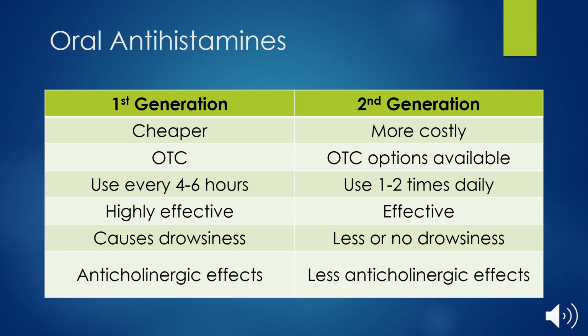it is highly effective. However, it does cause drowsiness in a lot of cases, and it does exhibit a lot of anticholinergic effects because there is a higher CNS penetration, and a lot of these effects may be sedation, dry mouth, urinary retention, constipation, and or blurred vision. And so because of that, we have to use caution using first generation agents in patients who have glaucoma, or if they have trouble urinating, or if they have respiratory disorders, thyroid disease, or heart disease.